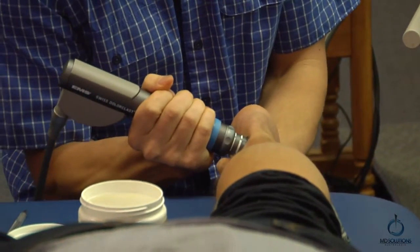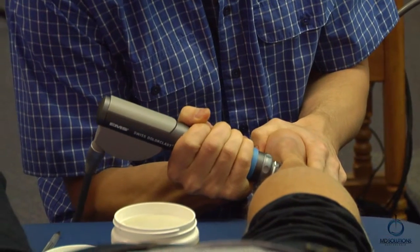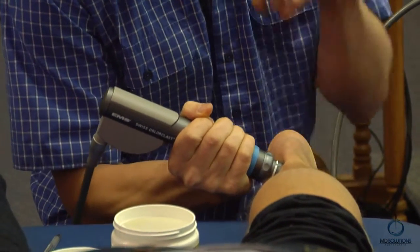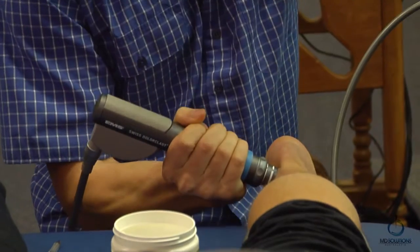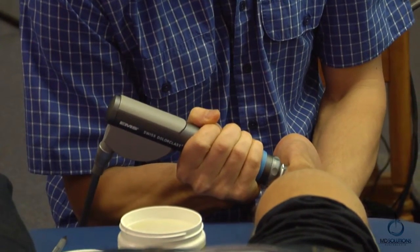Yeah. So for him, I can feel right here. Right there's a lump. Because when I go over it, I slip over it, and when I come back this way, I slip that way. So you can either just hold it.